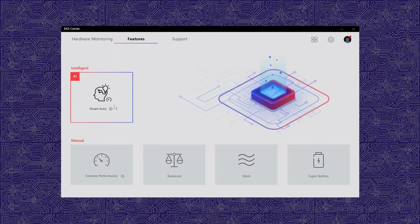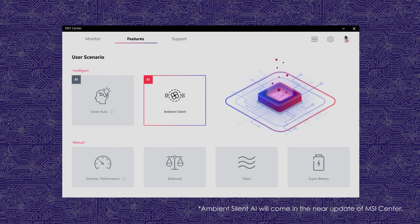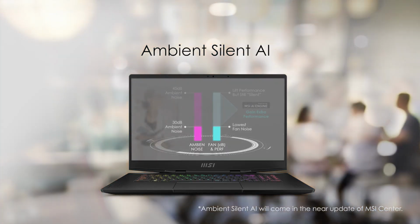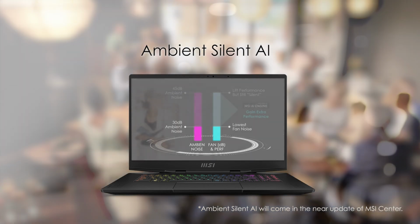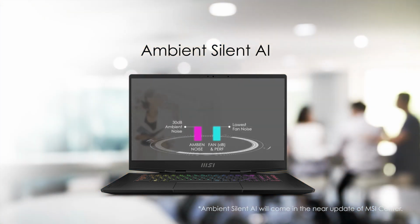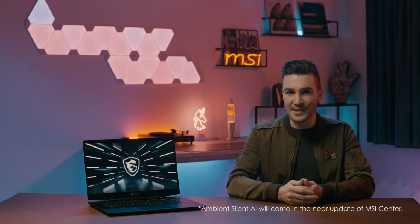Another new feature is Ambient Silent AI, which defines what silent means in a relative way. The background noise you feel in a coffee shop and an office is different. In a coffee shop, the background noise could be above 45 decibels, whereas office noise could be as low as 30 decibels. Ambient Silent AI will actively detect the surrounding noise level and raise fan speed accordingly in order to provide higher performance for your usage. Remember to update your MSI Center to the latest version to get these functions.